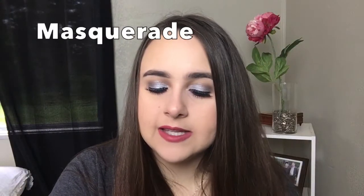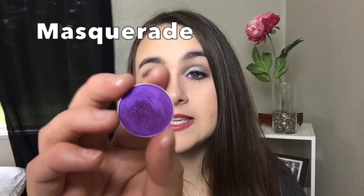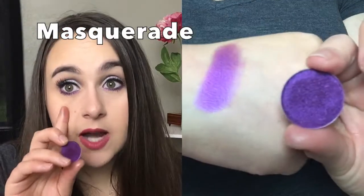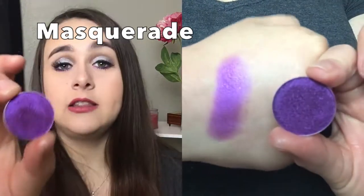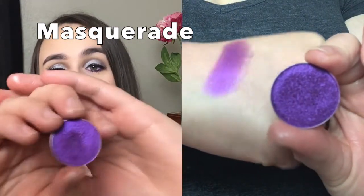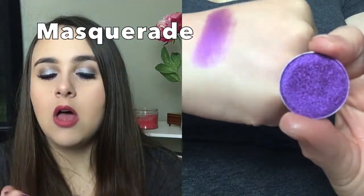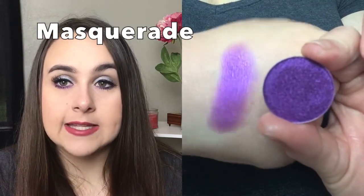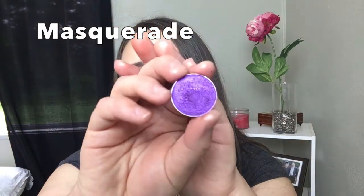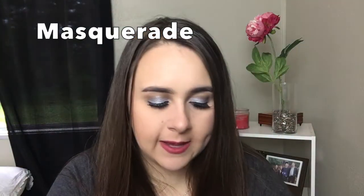And last but not least, I have Masquerade, and this again is one of my favorites. This is what I have on my lower lash line today, smoked out. I love this color so much. In the pan, it looks very, very purple, but when you swatch it, you kind of get flecks of pink, and it's very, very beautiful. Almost kind of duochrome-y, but with that great foiled finish.